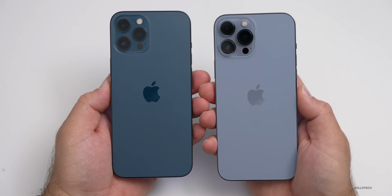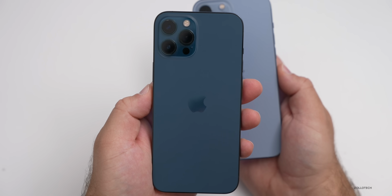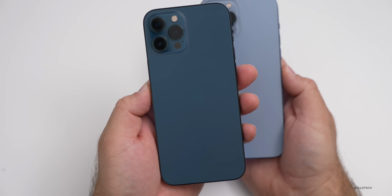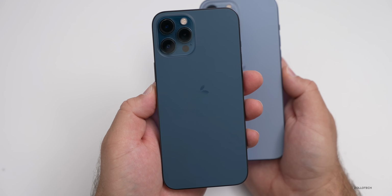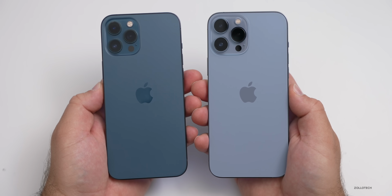Now, the first thing to note is that Apple no longer sells the 12 Pro Max new. It's not available in Apple stores or on their website new, but it is available through authorized retailers, and you may be able to find different discounts there. But Apple discontinued this model this year, and instead, we now just have the 13 Pro Max.